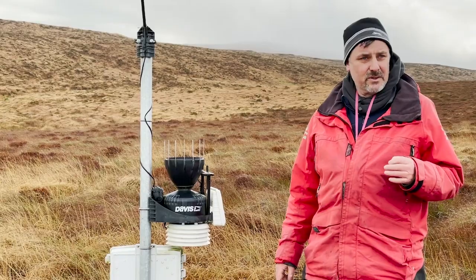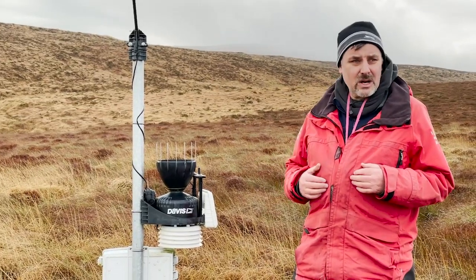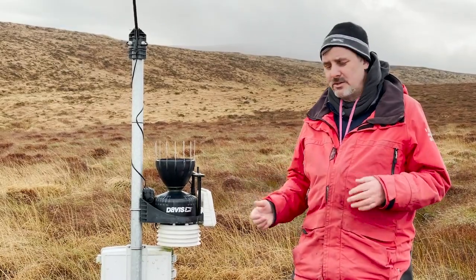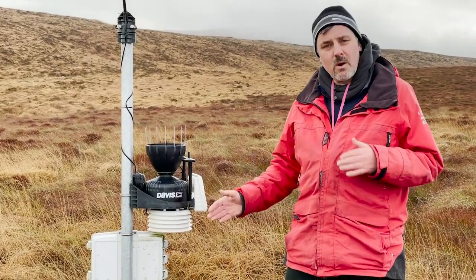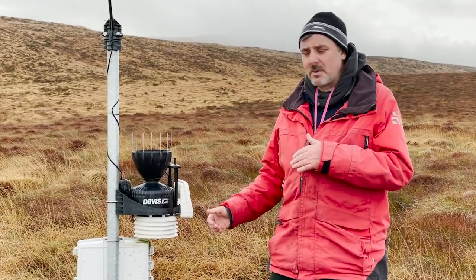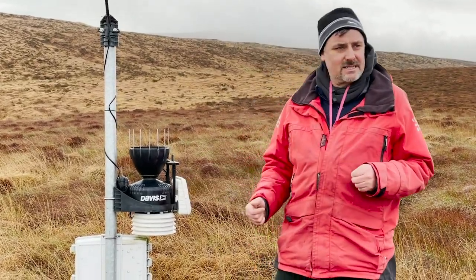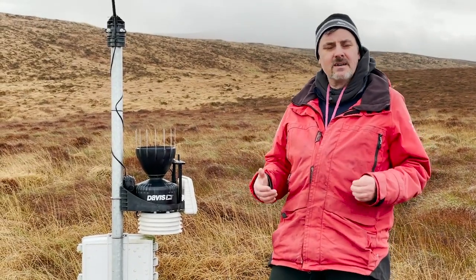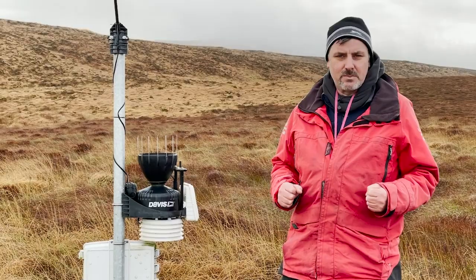Unfortunately, in this part of Northern Ireland, the phone signal is particularly poor, so as a consequence, we can't use that and we need to come up here and do this manually. But nonetheless, what we've got here is data of potential evapotranspiration and rainfall that extends back over 3 years. So it gives us a very good idea of the variability in evapotranspiration rate.